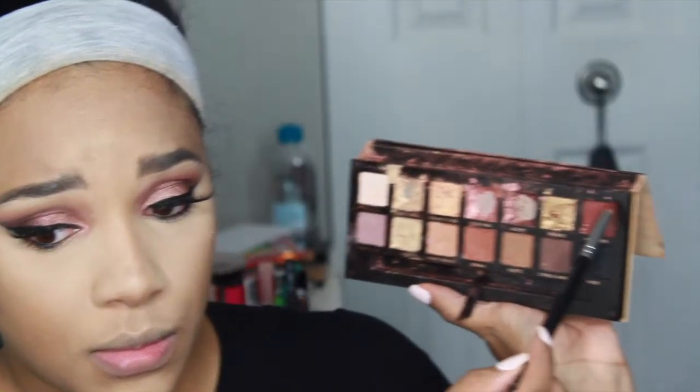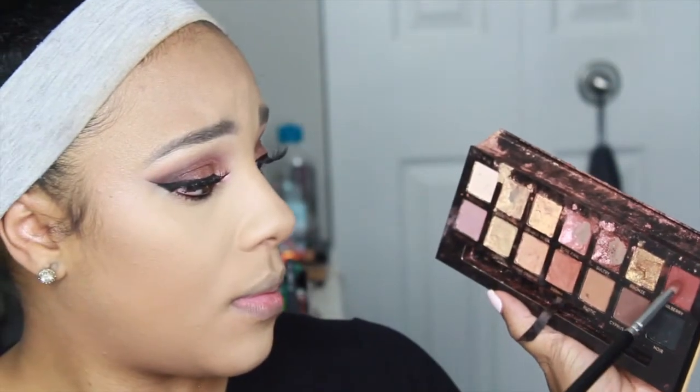And then Callie got to my soft glam and I was about to cry. I'm not lying to you, I was like, I don't even think you're my child anymore.